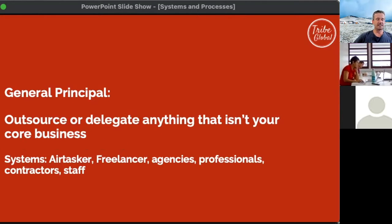And then the third key takeaway for the day is to outsource or delegate anything that isn't your core business. So be really clear on what it is you're in the business of doing. Don't delegate the core things in your business.